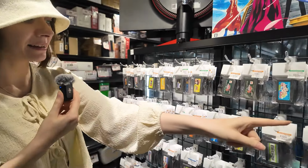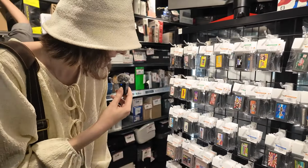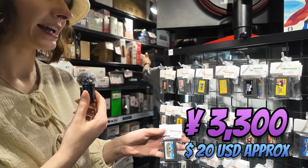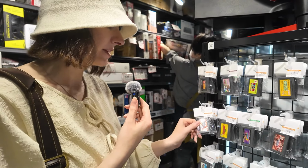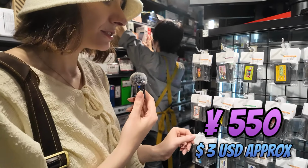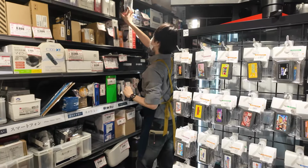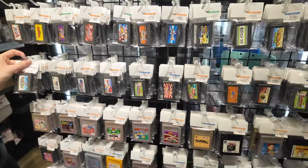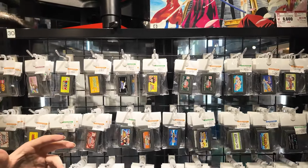I also never played the Game Boy for One Piece. I used to play, I wonder if they have it here. Oh, they have Mario. Yeah, this one is roughly 3,300 yen. Most of these pricings are different. So we have some that range from very cheap, like this one here, 550 yen, to, I wanna find the most expensive one. Nothing so much, but like I said, these are all secondhand, so you can definitely get these games at a pretty cheap and relatively reasonable price as well.